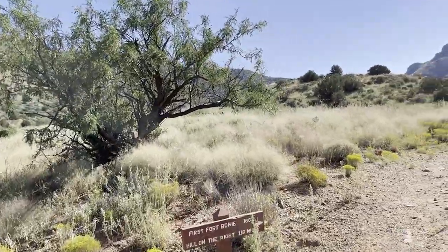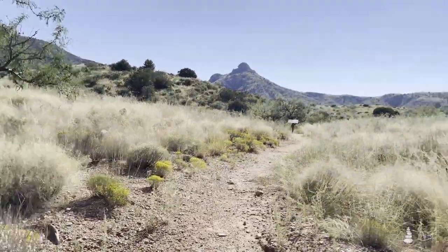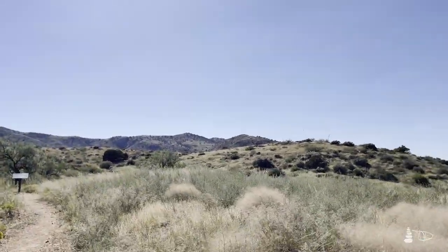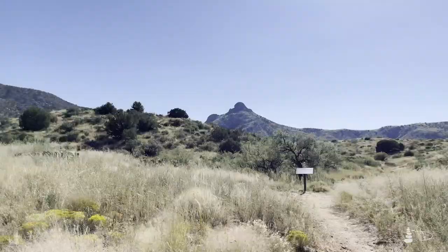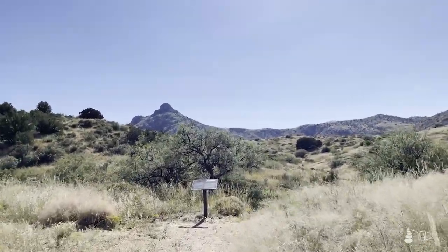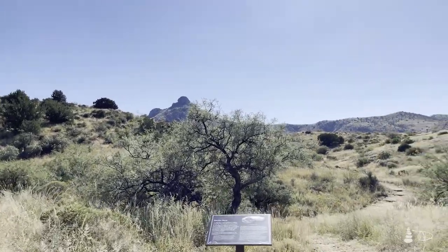First Fort Bowie, 162 hill on the right. Oh, this is some tumble down stuff. Another building over here. First Fort.